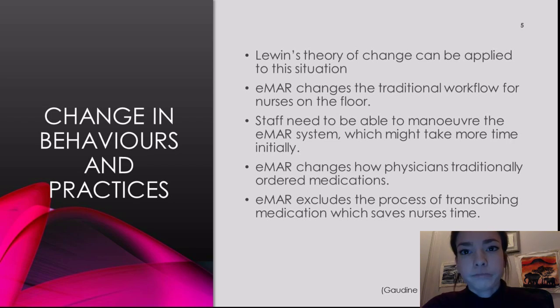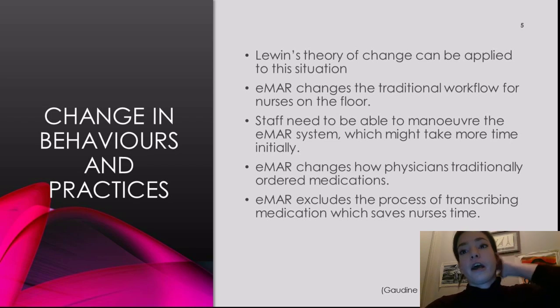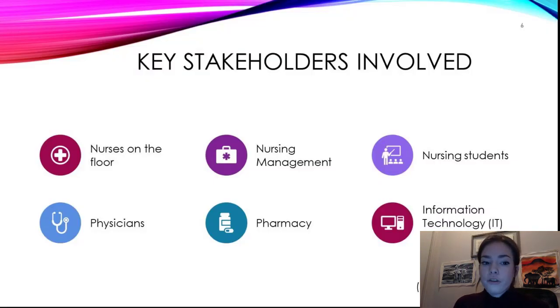So the changes that the nurses were faced with through the implementation of the EMAR system were how it changed the traditional workflow for them. For instance, the nurses need to be able to maneuver the EMAR system, which may take time initially to get used to. For instance, younger nurses on the floor, I've heard more positive feedback from them than from the older nurses on the floor who are not so up to date with technology. Second, with the EMAR system, physicians are now able to order medications online. And one thing I heard from nurses is that transcribing medications does not occur anymore because the EMAR system does not require this process. So these are the stakeholders involved.